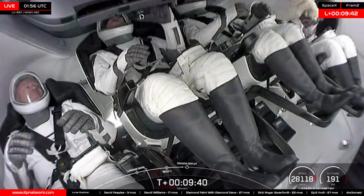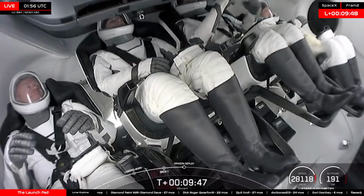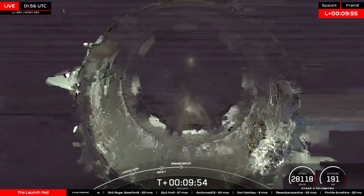Right now, Dragon, or the second stage, is going through a very short period. We're making sure that we're pointed in the right direction. We've got the engine shut down, purging gas, and it's separation.